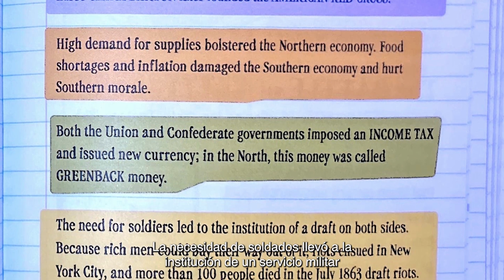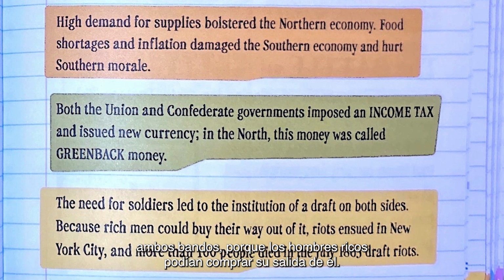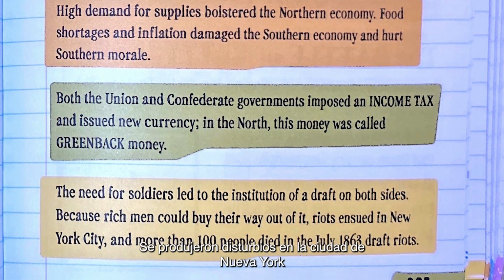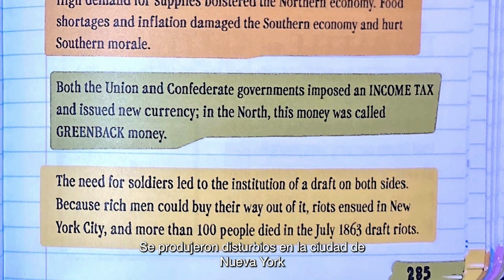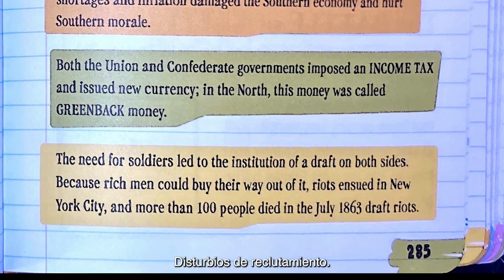The need for soldiers led to the institution of a draft on both sides. Because rich men could buy their way out of it, riots ensued in New York City, and more than 100 people died in July 1863 draft riots.